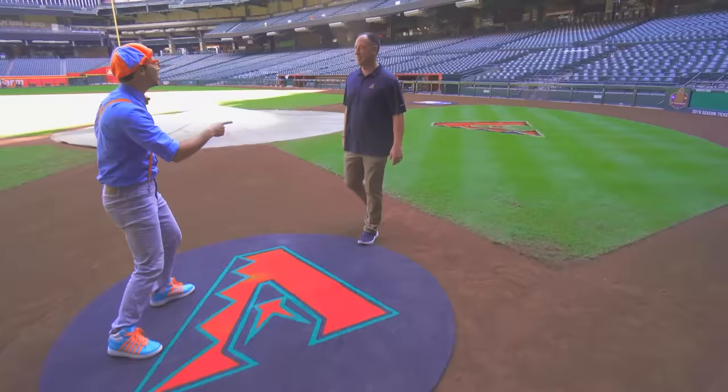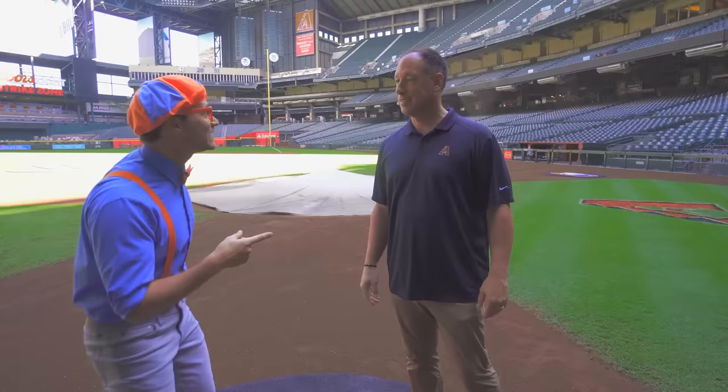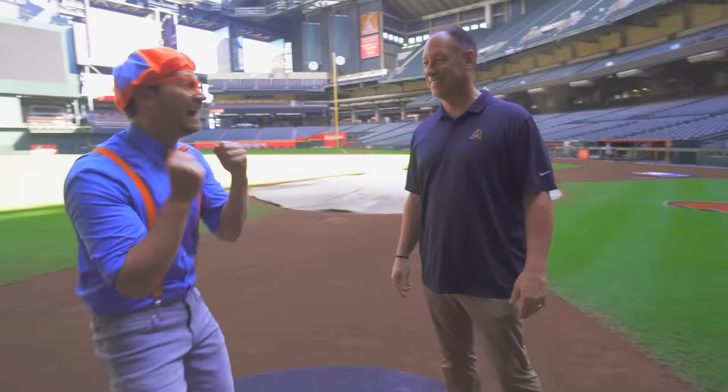Hi, Blippi. Hey. I'm Luis Gonzalez. Whoa. Luis Gonzalez? Do you play baseball? I used to play baseball. Now I win baseball. Oh, you win baseball? Will you teach me some tips and tricks? Sure, let's go. Okay, come on.